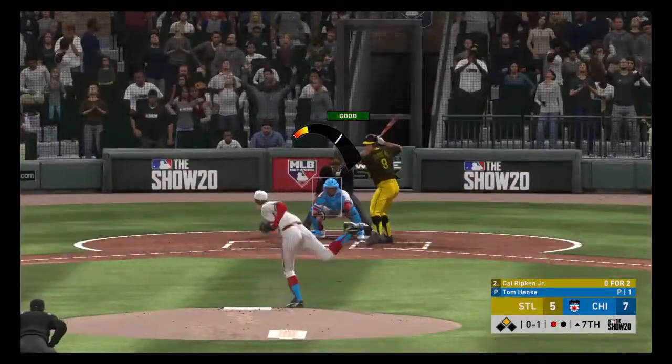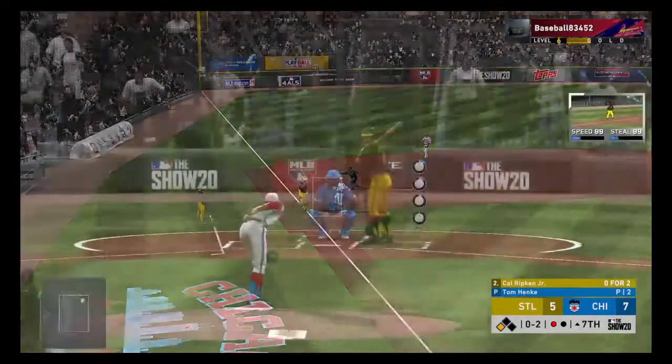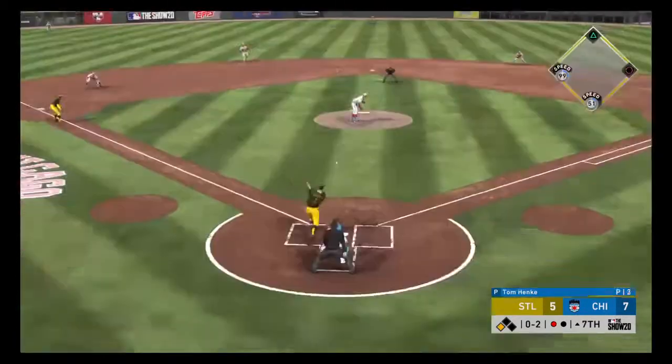0-1, here it comes. Runner's on his way to third. Pitch swung on and missed. The throw. It skips in and he's safe. Close play, but he's in there. 0-2 count. Here's the pitch.